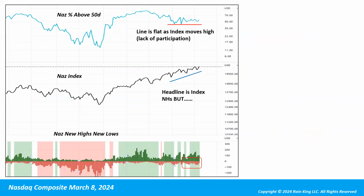But we also want to turn our head to the NASDAQ. That's the mostly technology, some of the growth stocks that we participate in. So this is the NASDAQ composite. Now, the black line here is the index. The headline is, the NASDAQ continues to make new highs. So on the surface, you see it a lot in the news. Everybody's talking about new highs. But there's a couple things that are really getting concerning.